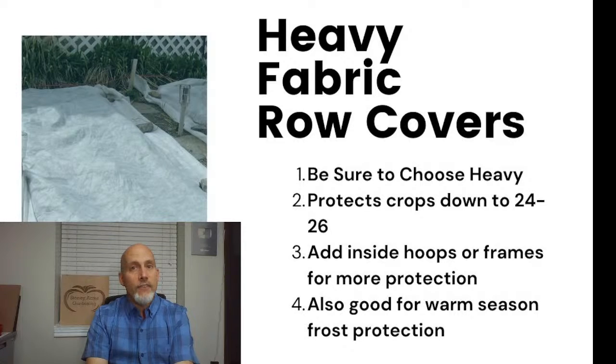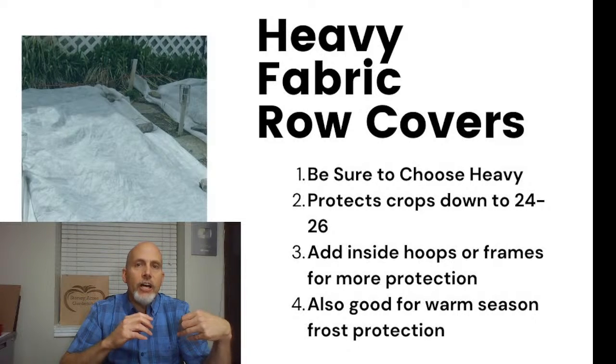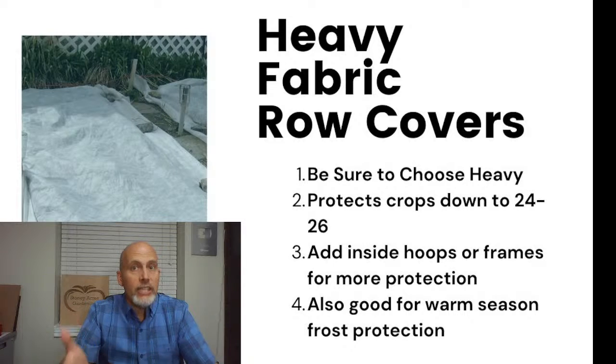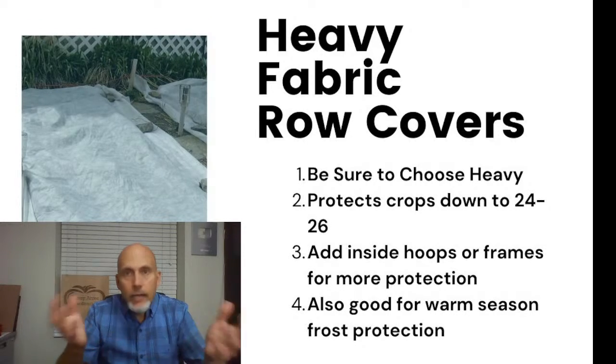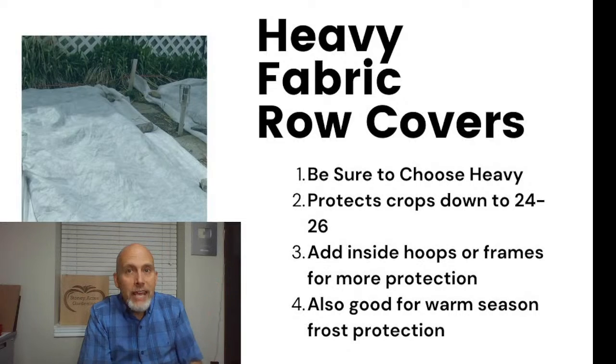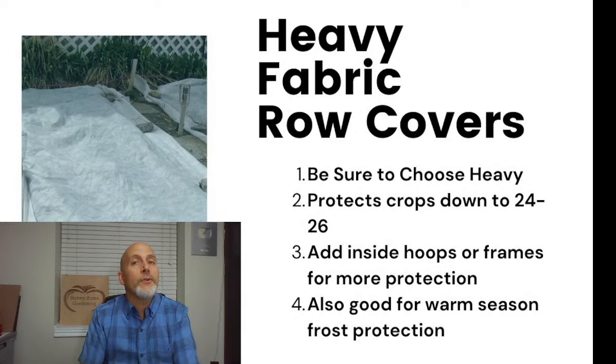But you can also use these heavy fabric row covers in the fall if you happen to have a freak early frost. For us, almost every year it happens this way. We'll have a weather cool down right around the 1st of October, and we'll get frost that would normally kill our peppers and our tomatoes and all of those warm season crops. Then inevitably 2 days later, it warms back up to the mid 70s and stays there for 2 or 3 weeks. So we lose our tomatoes and then have this warm weather when the tomatoes could have still been ripening. That's frustrating. If you have heavy fabric row covers, you can prevent that.